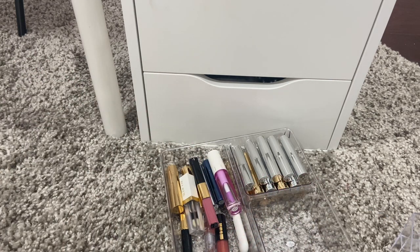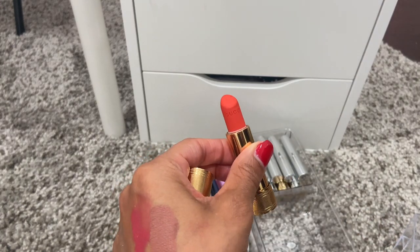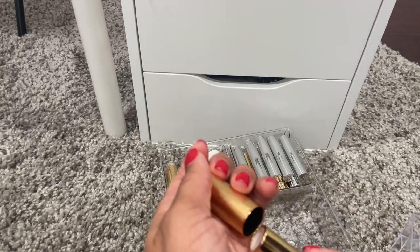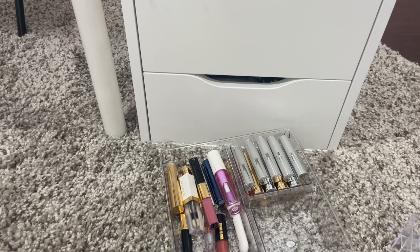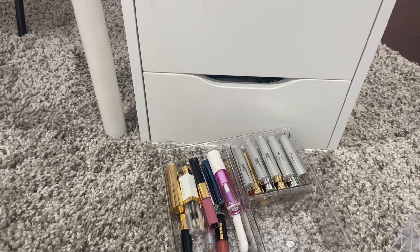Ooh, another one by Gucci. This one is so pretty. Antique orange. Look at that. Have to keep this one. No, Agatha orange, not antique orange. Have to keep this one as well.